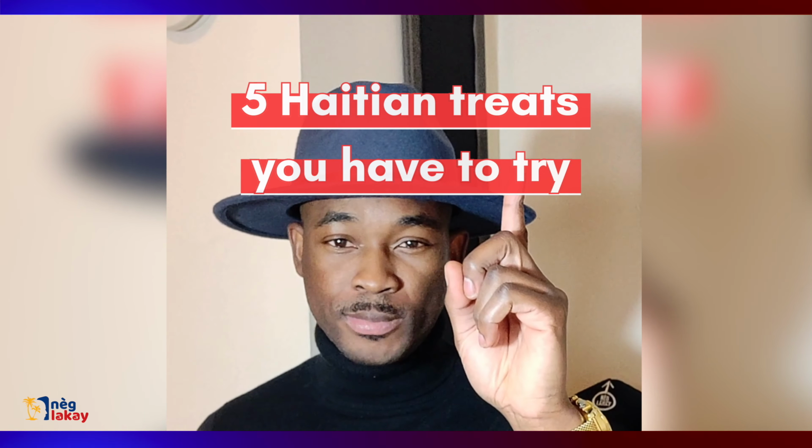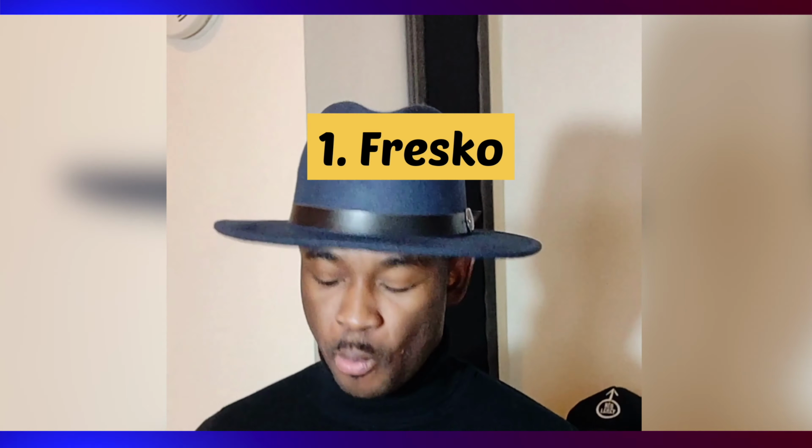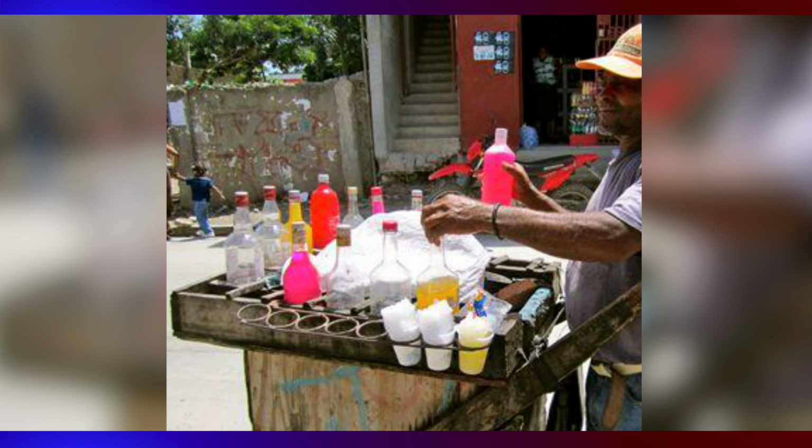5 Haitian treats you have to try. Number 1. Fresco. Fresco is pretty much Haitian shaved ice. It was, and still is, a widely adored and popular treat.